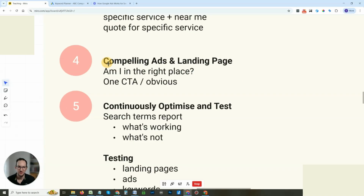The fourth point is to make sure your ads are compelling and your landing page is designed specifically to get conversions. Your ads need to tell people that they're in the right place, that what you offer is going to help fix their problem. Same with the landing page, it needs to do the same thing. It also needs to be designed specifically to get conversions. So encourage people to fill out the form or to give you a call.